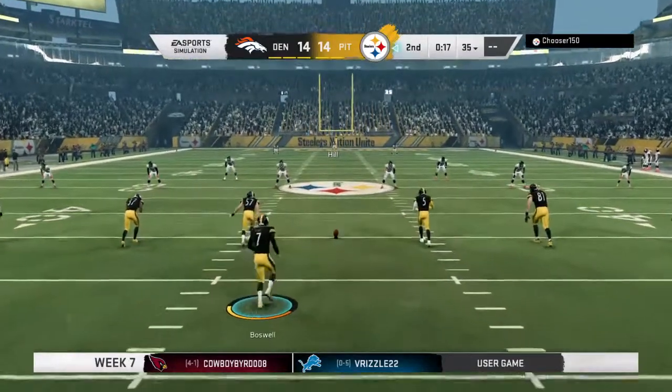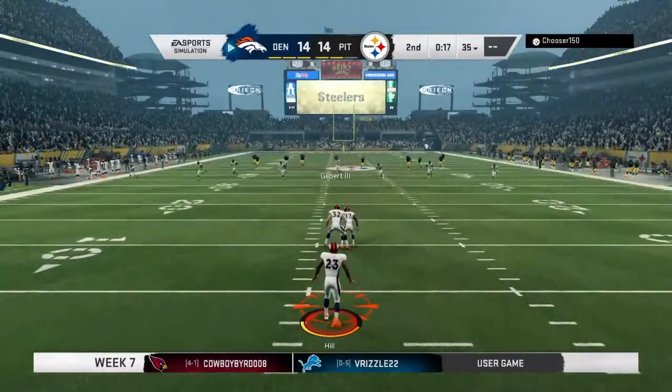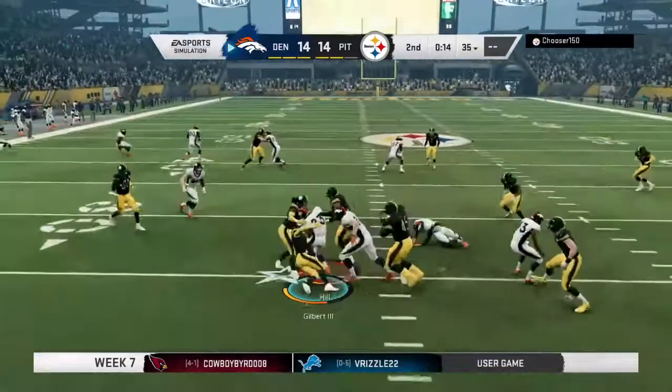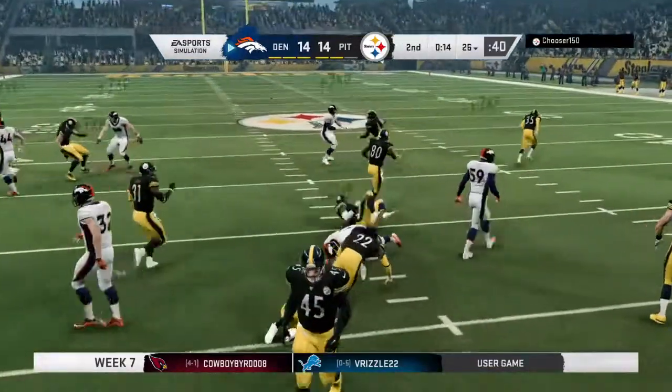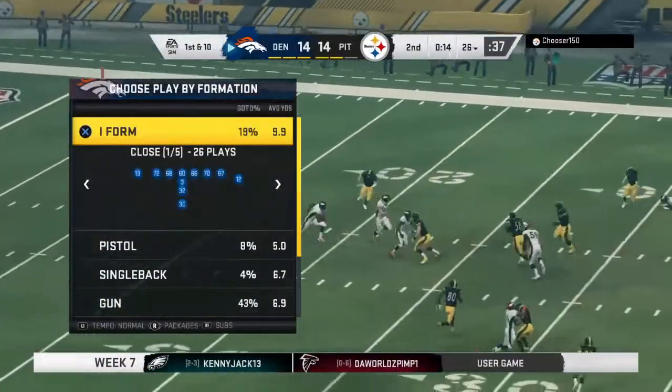This one tied at 14 now as he sends this one away. This is taken at his 4. And he'll take this one near the 25, call it the 26-yard line. First and 10 at their own 26-yard line.